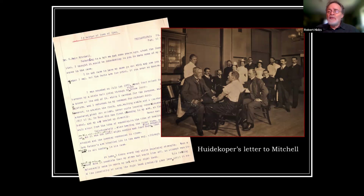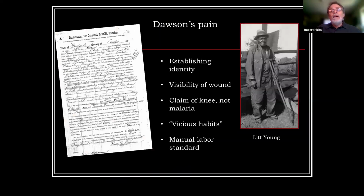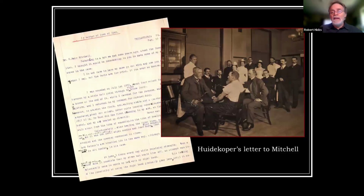And one of his colleagues writes a treatise on malingering to talk about this and about how that one might spot some of this pain and know whether it's real or not. But it's only Mitchell who has the interest, abiding interest in pain, and writes a treatise about this. Now, Huidekoper speaks to him. Excuse me, before I leave this, that's what the typescript is on the left.